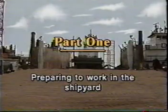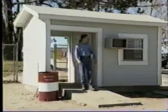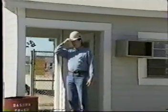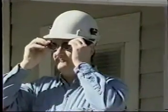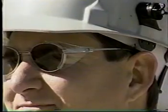Part 1. Preparing to work in the shipyard. Let's begin by discussing the required equipment you must wear in the shipyard. These are called your personal protective equipment, or PPE for short. First and foremost, always wear your hard hat and safety glasses with attached side shields in all production areas.